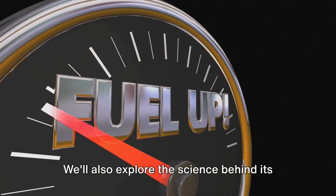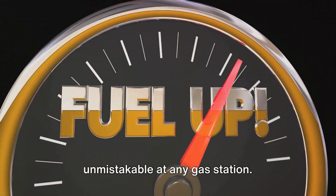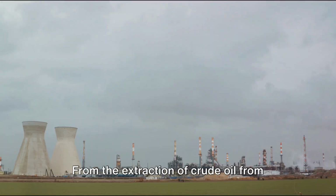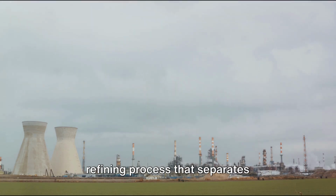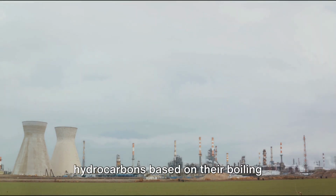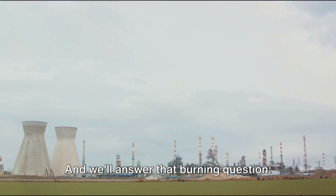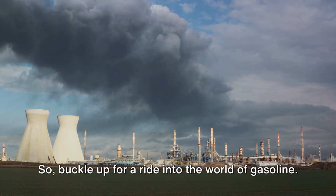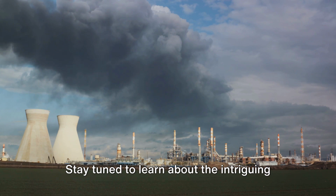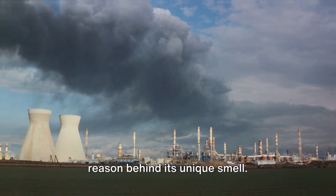it suitable for use. We'll also explore the science behind its distinct smell, a fragrance that's unmistakable at any gas station. From the extraction of crude oil from underground reservoirs, to the intricate refining process that separates hydrocarbons based on their boiling points, we'll uncover the secrets of gasoline production. And we'll answer that burning question: why does gasoline have that unique smell? So, buckle up for a ride into the world of gasoline. Stay tuned to learn about the intriguing process of gasoline production and the reason behind its unique smell.